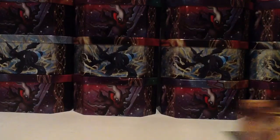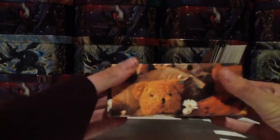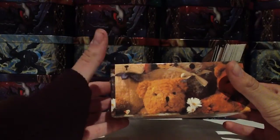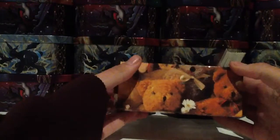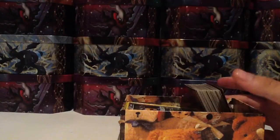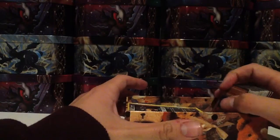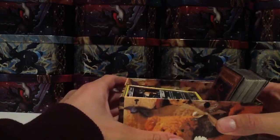So, you may look at this and be like, why does he have a box with teddy bears on the side? Well, I went for a drive on the weekend, and we went walking around up near the mountains. They had this sort of secondhand shop there, and they had this box here. I'm like, oh, what do they have in here?